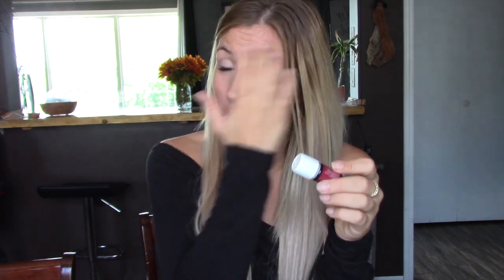Diffuse to purify the air, kill airborne bacteria, apply to cold sores, diluted, and canker sores. So dilute the crap out of it if you're gonna put it on a canker sore or a cold sore, because it's gonna sting. Rub on throat to soothe soreness and swelling. Same as that lemon oil, I'll rub it on the outside of my throat. I have gargled Thieves diluted in water. It's pretty strong, but it works.